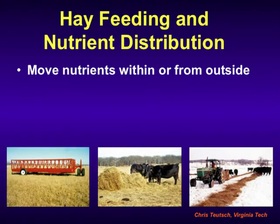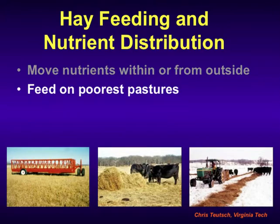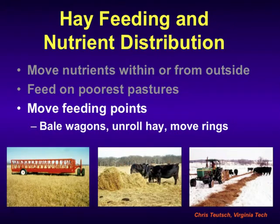If we're making hay in a field, the ideal situation is that we want to keep the fertility of that field up where we're making hay. If we could feed that hay back in that field, that would be the ideal situation. Feed hay on your pastures, and then move your feeding points around.